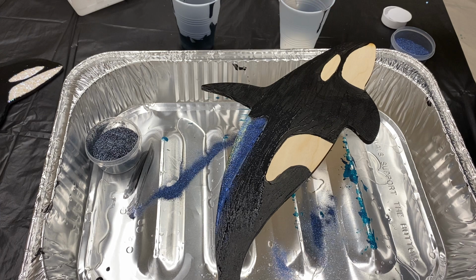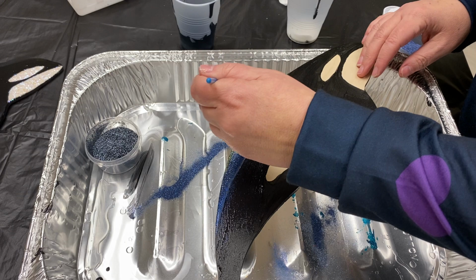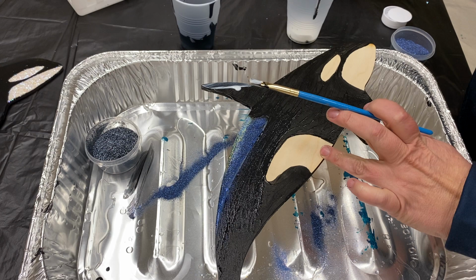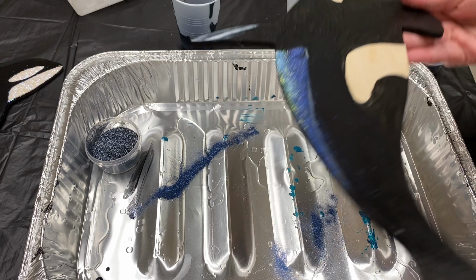but that's about it. Okay, I'm going to do a little highlight at the top of, well, that was lovely, the tip of the fin here. I did not mean to get all of that Floetrol right there. There we go. Use a little baby wipe. Wipe off some excess.